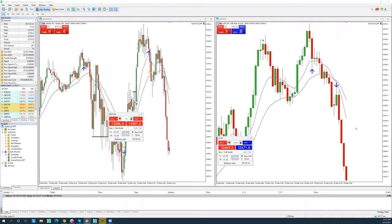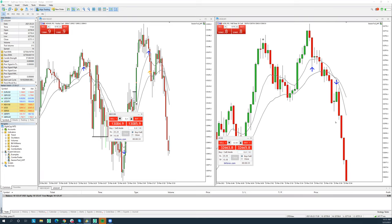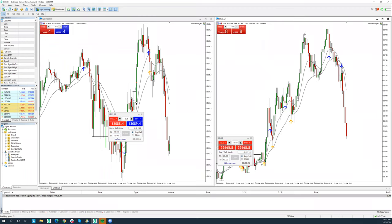So we're deep, deep, deep into the sell-off at this point. Not much opportunity for us, unless you want to just do chase trades, which we don't want to do anymore. The NASDAQ and the Dow are really extending the move to the downside here.